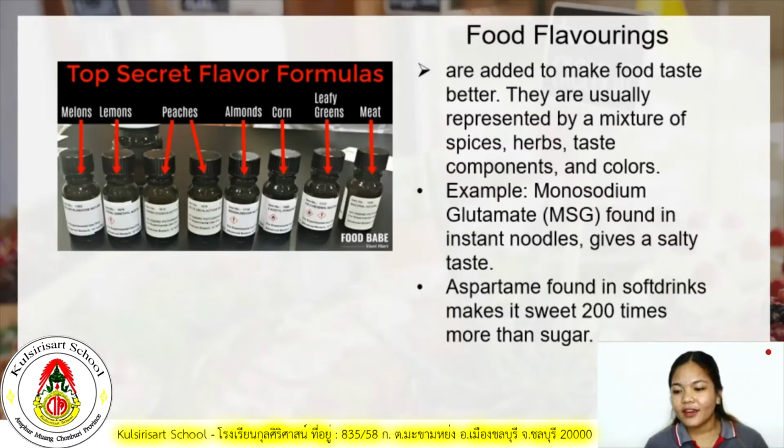Now, we have here another example of a food flavoring. Monosodium glutamate, or MSG, is found in instant noodles, which gives it a salty taste. Now, MSG is commonly used here in Thailand. It gives food the salty taste and the umami flavor.